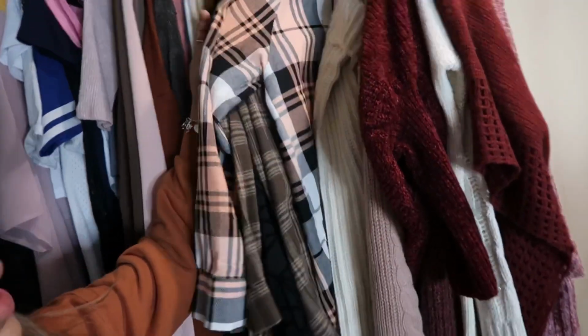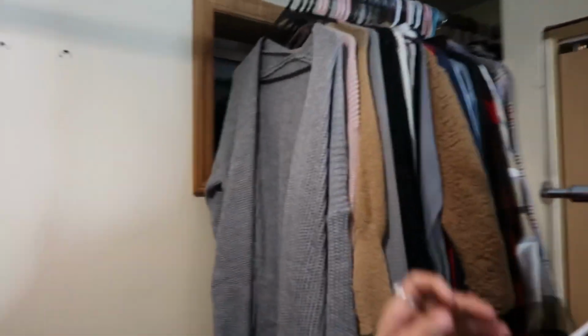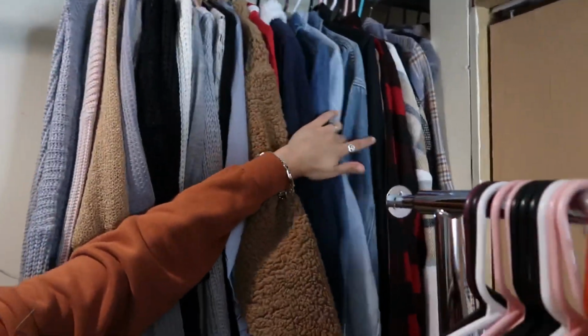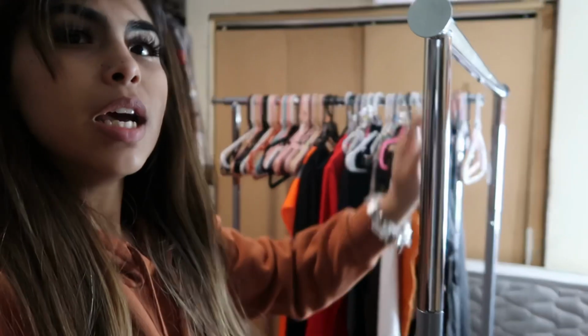Then I have my cardigans. I have more that are washing right now. Then all my sweaters. And then it goes to my cardigans over here. Cardigans, pullover hoodies, my jean jackets. And again, I do have these stands for different things. Like one was just for my jackets and cardigans, the other one was for matching, and then the other one was for my two pieces and some dresses.